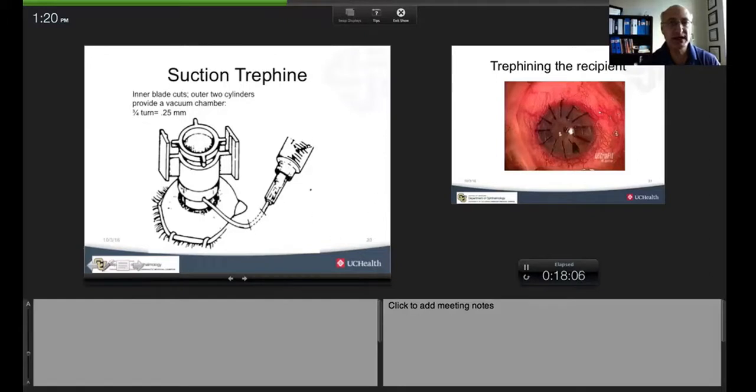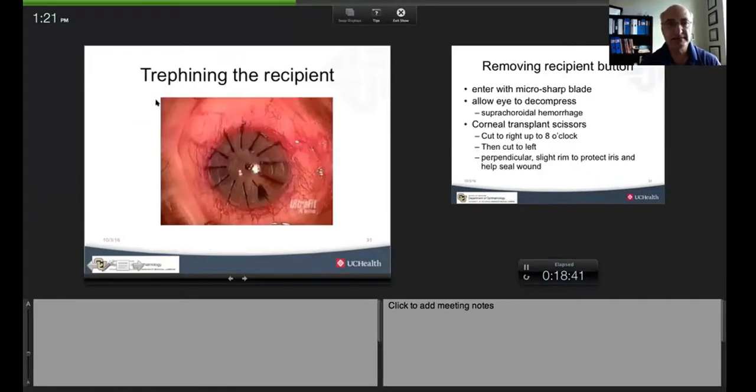Note that the suction is applied by a spring-loaded syringe. One important concept is the fact that on most of these suction trephines, 3/4 of a turn equals 0.25 millimeters. So it's just kind of a depth guide in terms of if you want to do partial trephination. I'll show you how to set the trephine to 0, but once you start spinning the trephine counterclockwise, you're cutting into the cornea, and it's a useful number to have if you don't want to go all the way through the cornea. In general, I don't mind trephining all the way through, so let's just take a quick look at that.